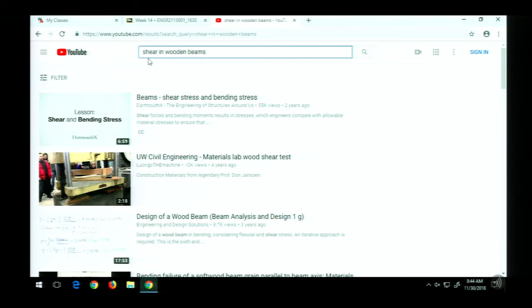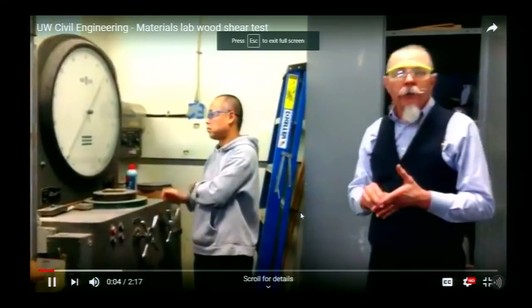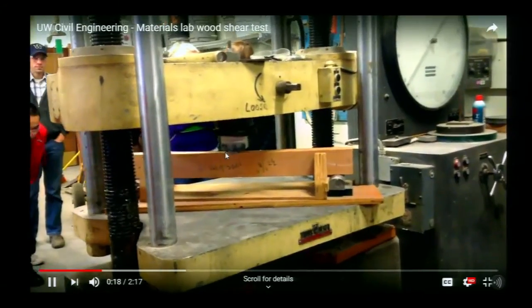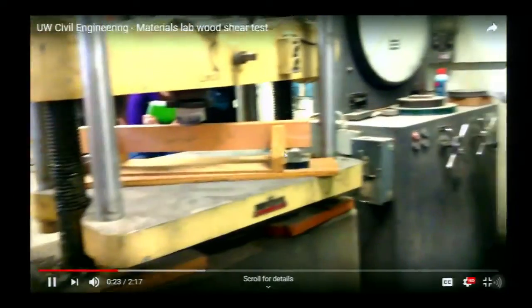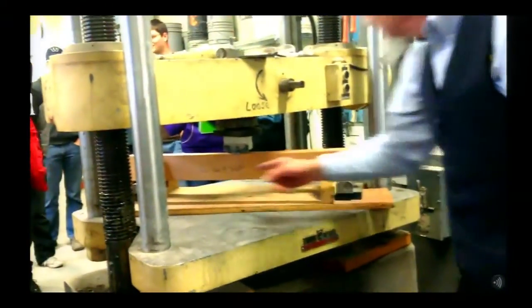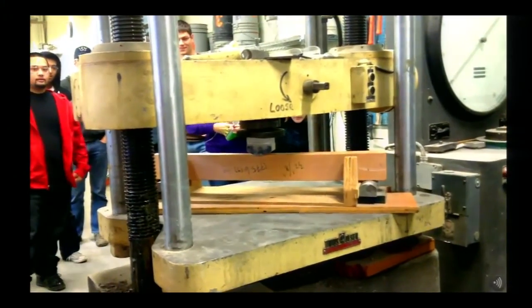Like I said, these are cool tests. So they've got a wooden beam, and they're going to put the force applied in one spot, and you're going to be able to see the deformation and the shear on there when they actually apply the pressure. And they're just fun tests because you break stuff. You're totally breaking stuff.